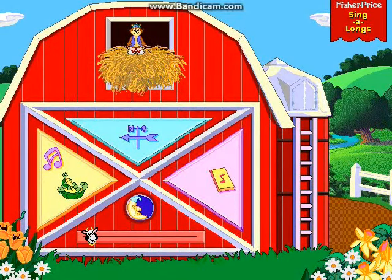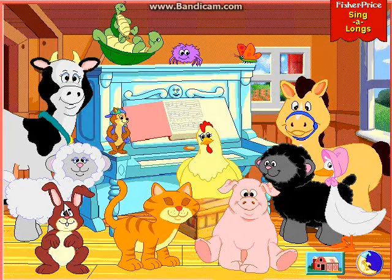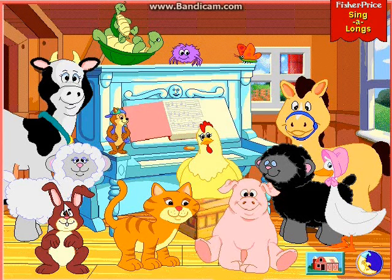There are three fun-filled areas in the farm where kids play a part in a barnyard of music video-style merriment. The click and explore sing-along and music video modes are full of songs, hundreds of words, and surprises. In the music video mode, click on any of the tuneful Fisher-Price Farm characters to sing along to adorable songs.